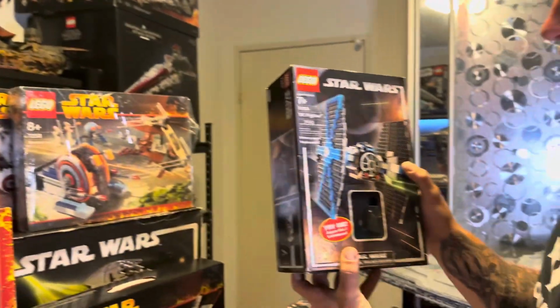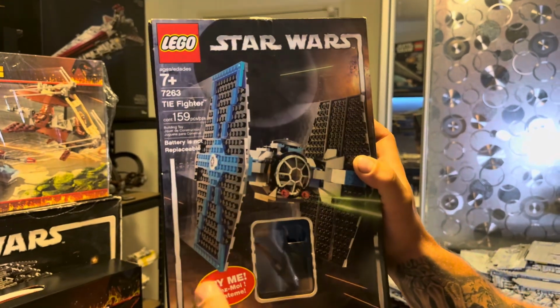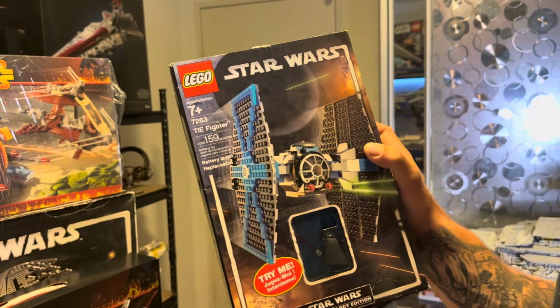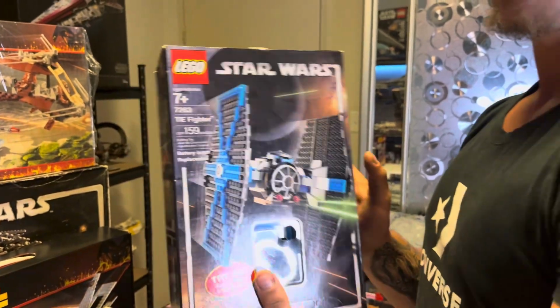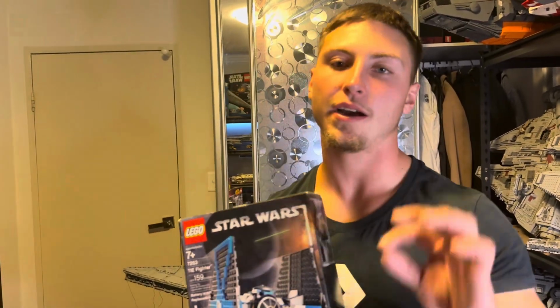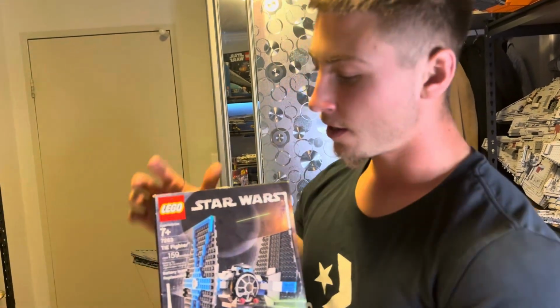So let's get to the next one, actually. The next one will be this TIE Fighter, which has a light-up Darth Vader, which works still. Pretty cool. Has a little try-me thing, so kids will go and click it. Then we've got 159 pieces. Batteries not replaceable, which we've actually noticed is actually not true, so you can actually replace the batteries if you open up the back and such and put a little battery in there. I've done it before. There's a lot of tutorials on YouTube.